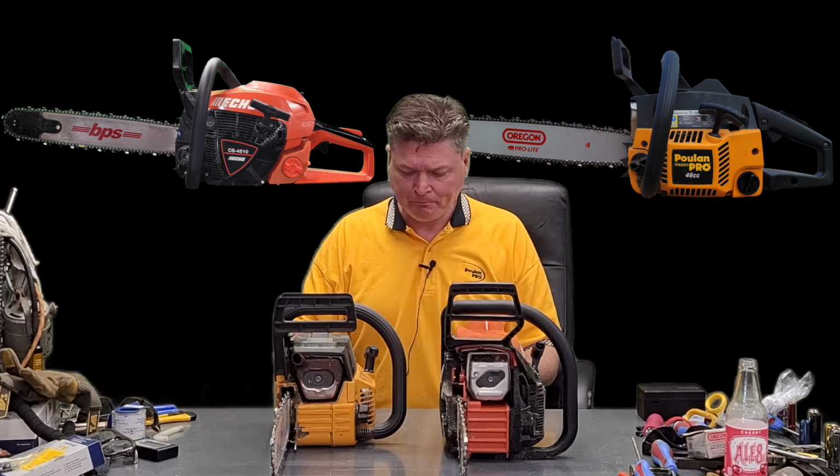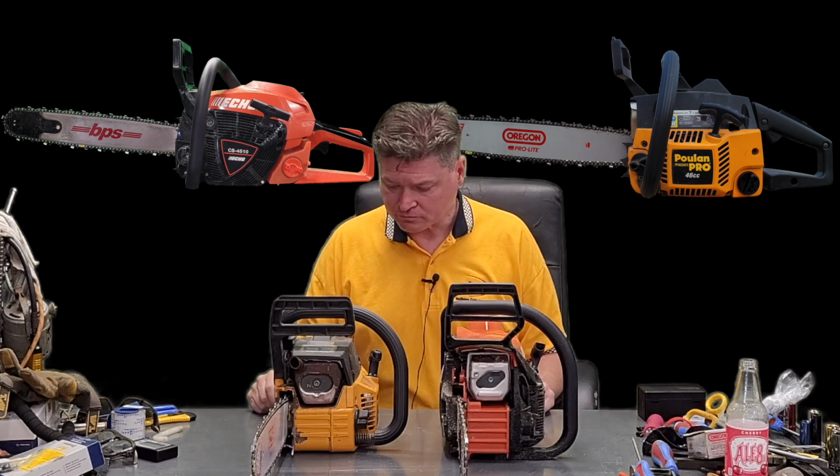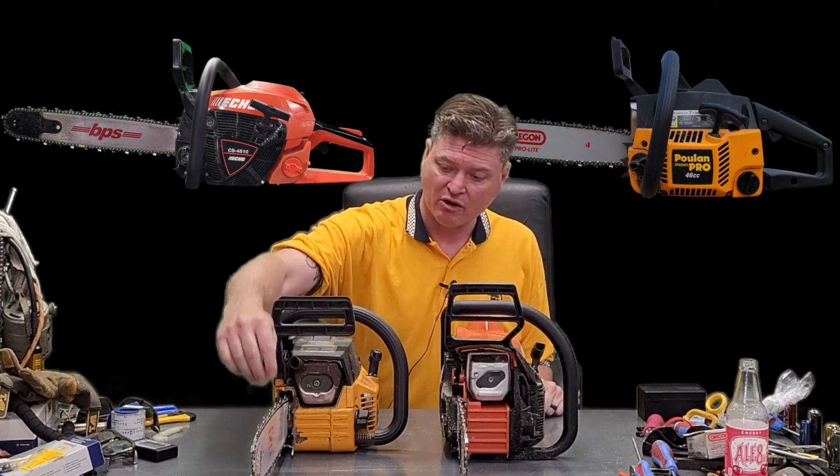So anyways, I don't know which one won the race. I don't know. They both had the exact same steel RS chain on it, which is now currently on this Poulan.